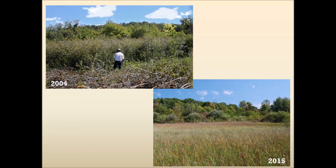Here are two photos that are identical except for the years. One is from 2004 and one is from 2015. It shows you the difference that care can make in preserving and restoring a natural resource like that.